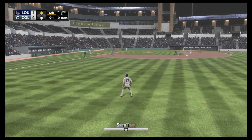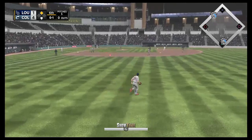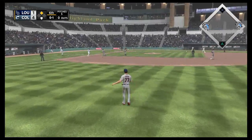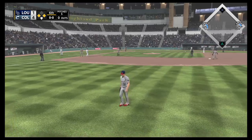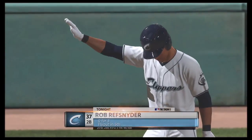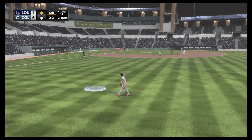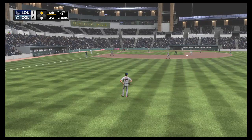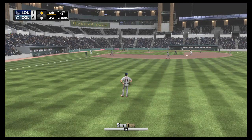Here's the 0-1. Hit sharply on the ground. And that is into right field, a base hit. And they'll put the brakes on at third. Runners at the corners with nobody out. Former College World Series MVP Rob Refsnyder is next. It was a flyout for him in his last trip.